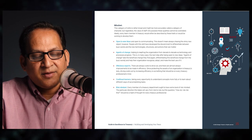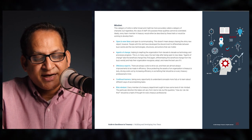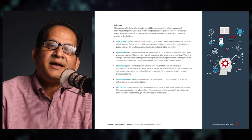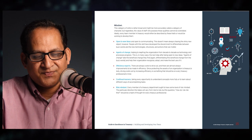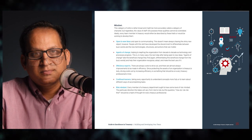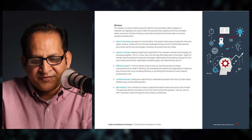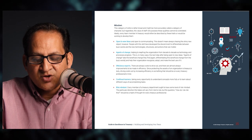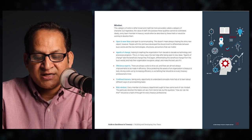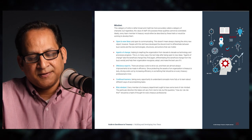Agents of change take the beneficial change they find, again differentiating this beneficial change from the buzzwords, and help their organization recognize, adopt, and make the best use of it. Third, become efficiency experts. There are always costs to drive out, and there are almost always improvements to be made in efficiency. Since protecting the assets of an organization is Treasury's duty, driving costs out by increasing efficiency is something that should be on every Treasury professional's mind.